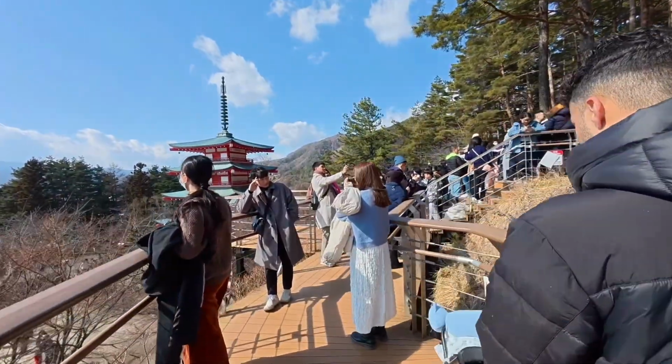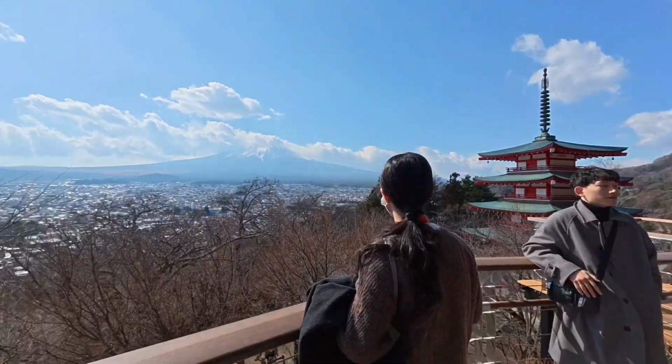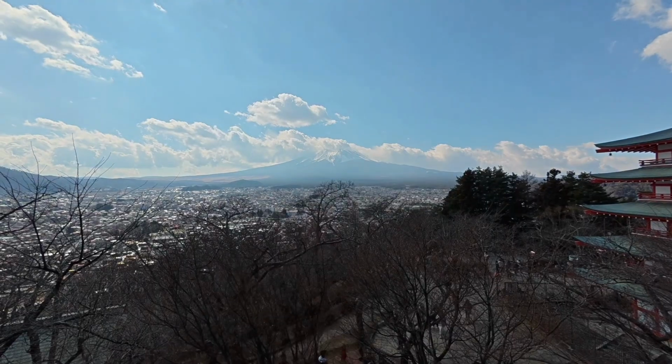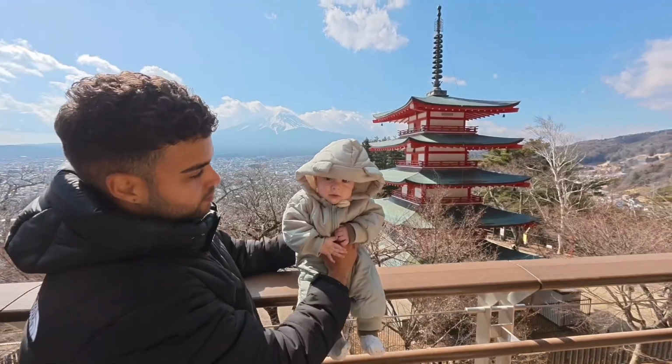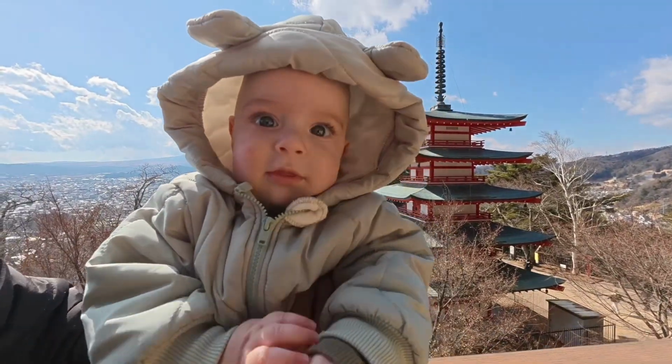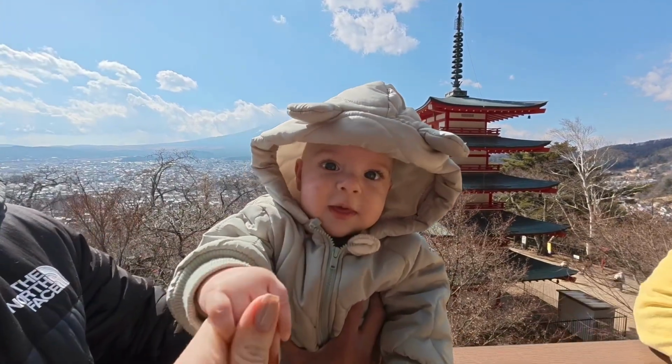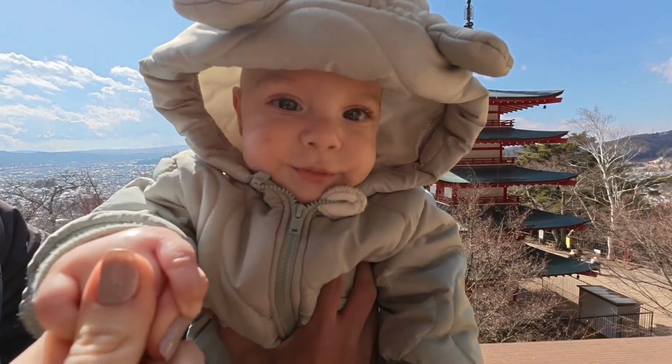Okay, so it's not a queue for photos. People are just taking photos wherever. Here's the temple, and here's Mount Fuji. Wow, what a spot! Kayo, you made it to Mount Fuji Temple! What do you think? What's the verdict? Give me a smile if you like it.